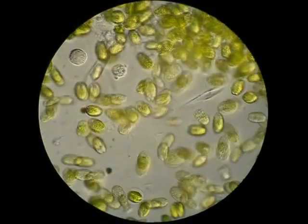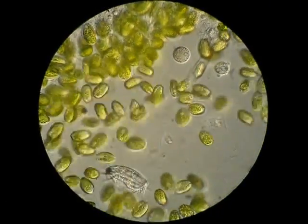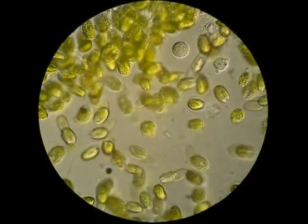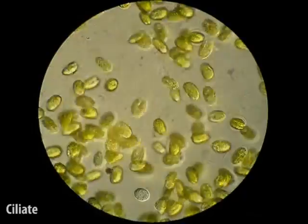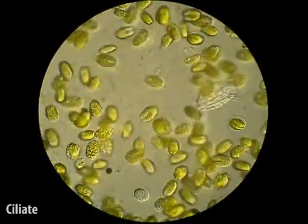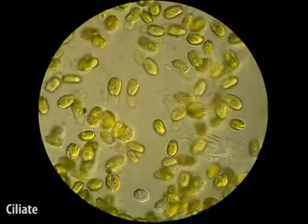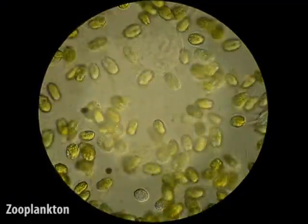Let's zoom in on this sample to 1,000 times larger than life size. Do you see the clearish creature swimming around with a Tetraselmis? That's a single-celled animal called a ciliate. It seems to be too small to eat the algae, so instead it's probably eating bacteria in the water. Ciliates are a type of zooplankton, or animal plankton.